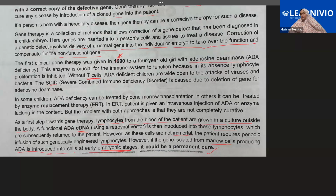But apart from that, all the other methods that we just studied are temporary, or you can say periodic, treatment that has to be continued all through their life. It is like they're never going to be rid of it.